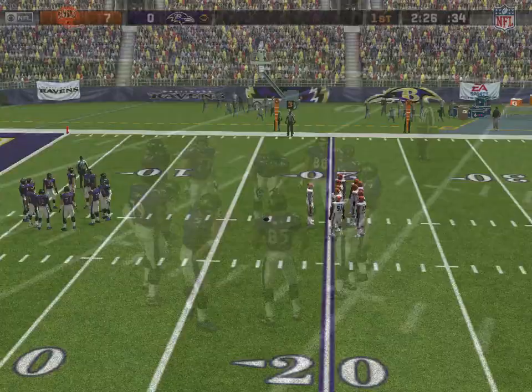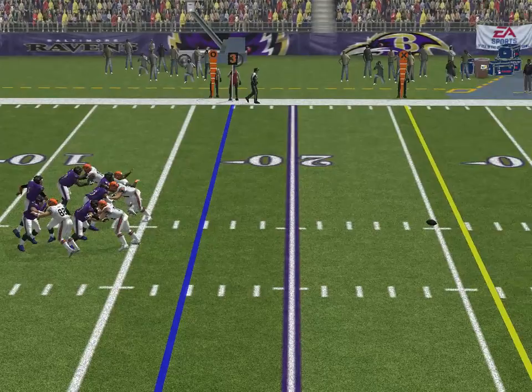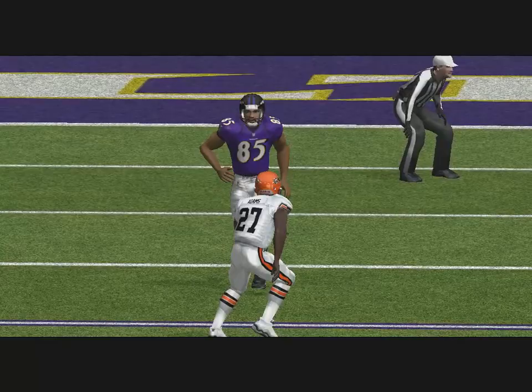Gets rid of it. On target, but he gets it. Adams is there for the tackle at the 29.